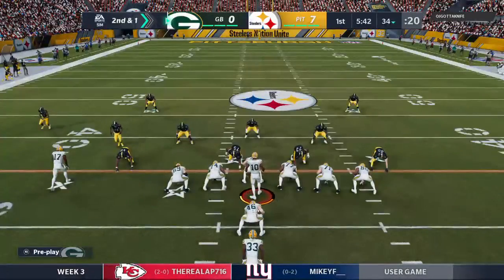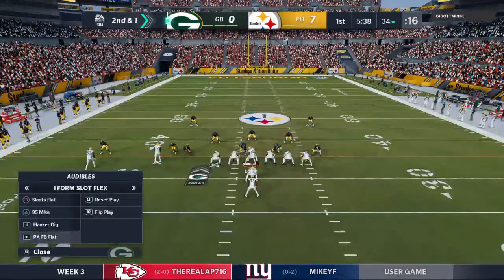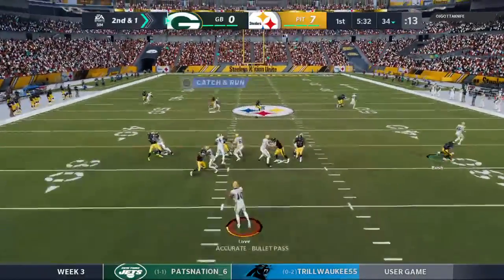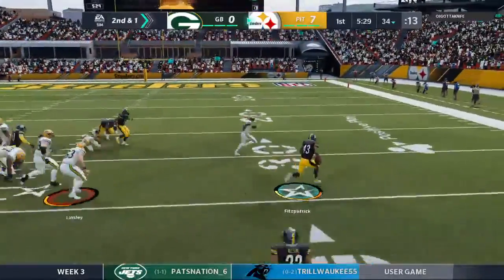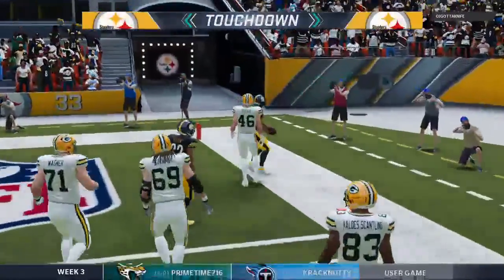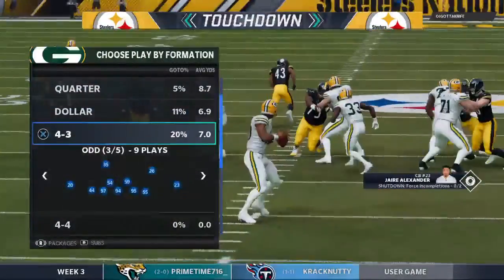Maybe a good spot to take a shot. Here's 2nd and a yard from the 34. To pass, here's Jordan Love. Trying to get it to Adams, but it's intercepted. Picked up by Minkah Fitzpatrick. And he brings this one back. It's a pick six for a Steeler touchdown.